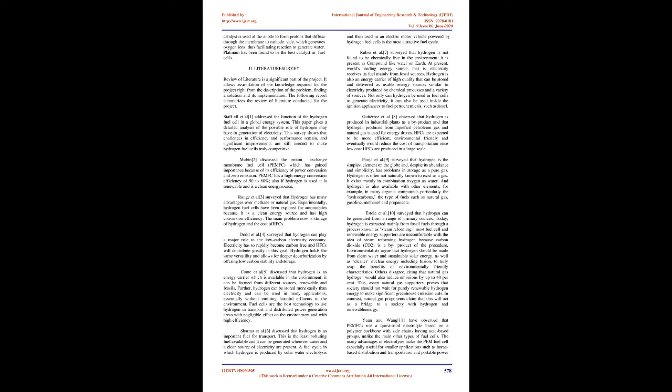Sharma et al. 6 discussed that hydrogen is an important fuel for transport. This is the least polluting fuel available and it can be generated wherever water and a clean source of electricity are present. A fuel cycle in which hydrogen is produced by solar water electrolysis and then used in an electric motor vehicle powered by hydrogen fuel cells is the most attractive fuel cycle.